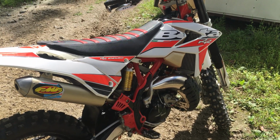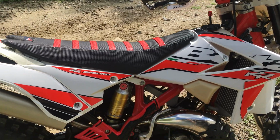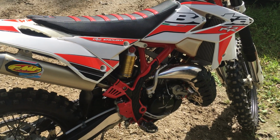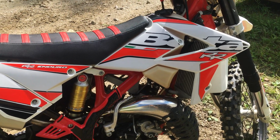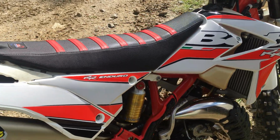That's why I came out to do a comparison of the 125s, the KTM, Yamaha, and the Sherco. So if you're looking to buy a 125 for trail riding, it's up to you what you like.